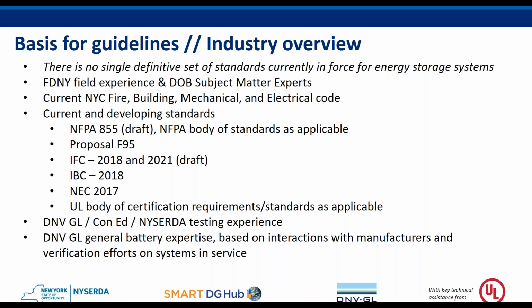With that, I'll hand it over to Mike to take it off, going into 9540A and our projects now with FDNY and DOB.